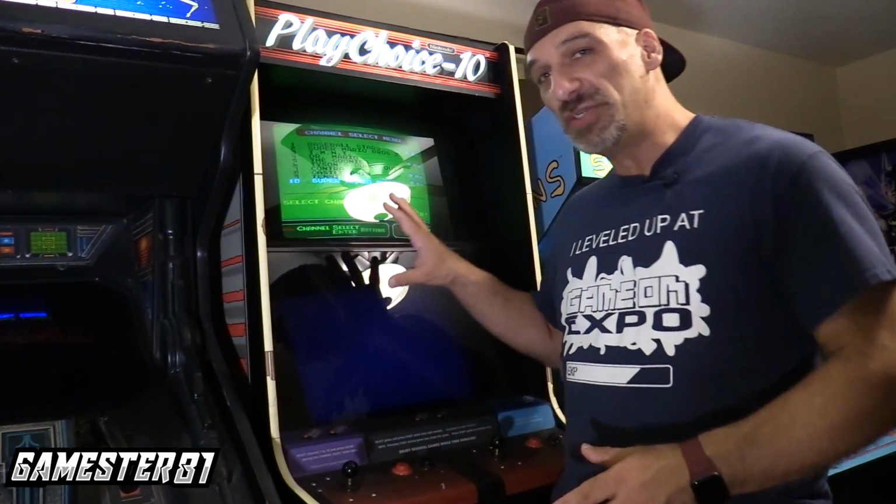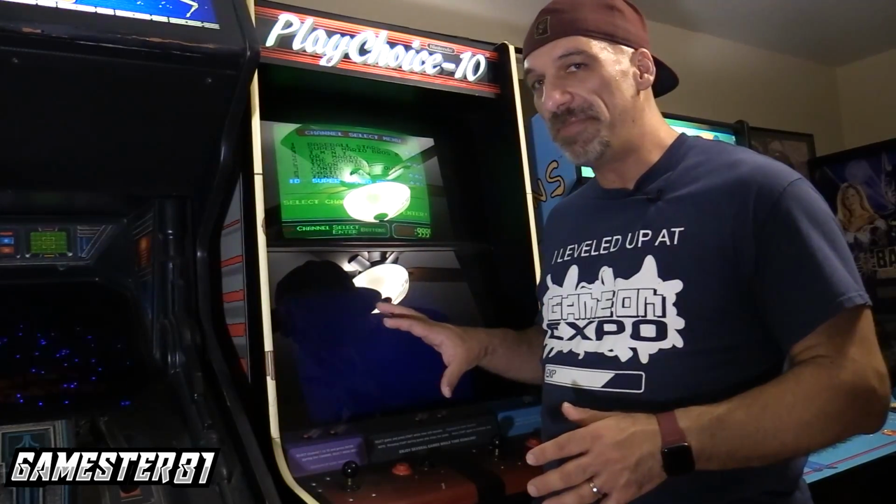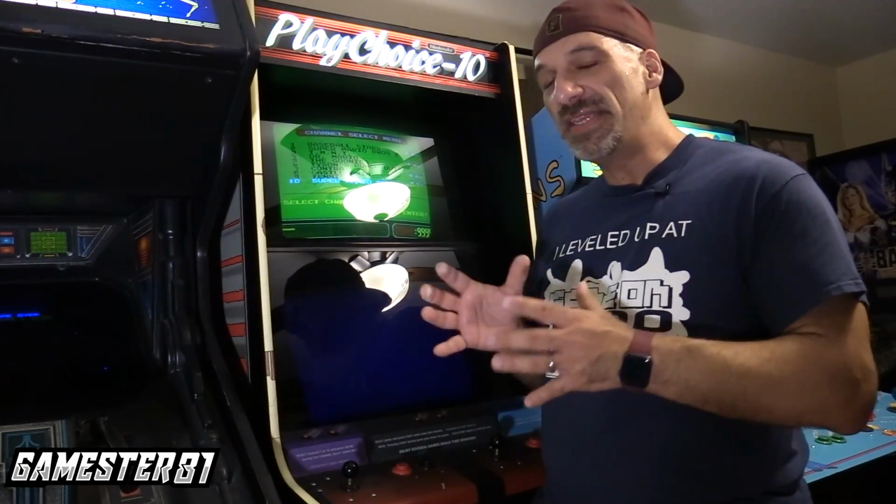This one I have here is a dual screen, dual monitor one. There's different variations of this. This is probably the more common one. A lot of times they took this from Punch-Out, not Mike Tyson's Punch-Out, but the original arcade Punch-Out by Nintendo, and a lot of the arcades converted them to Playchoice 10s.